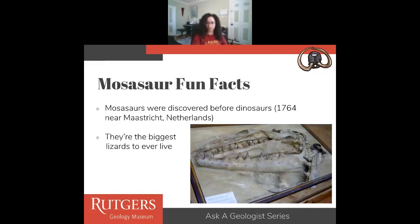They're the biggest lizards to ever live. Hopefully I conveyed that before when I told you that Mosasaurus could get up to 50 feet long. That's a lot bigger than the biggest living lizard we have today, which is the Komodo dragon, and a lot bigger than the longest snakes in the world, like reticulated pythons and anacondas at 25 feet. So they were really, really impressive animals.